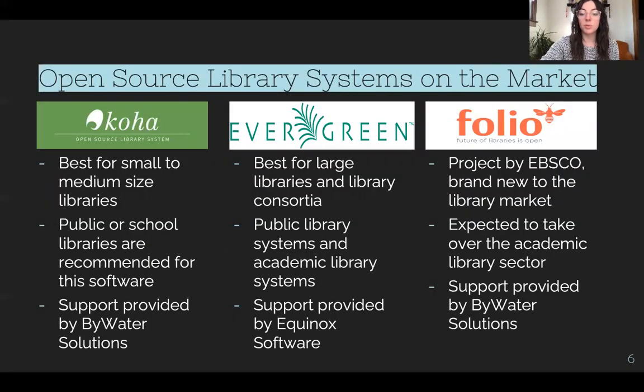The top 3 open source library systems today are Koha, Evergreen, and Folio. Koha is partnered with Bywater Solutions for support, and it currently holds the place as the most widely implemented open source library system, not only in the US, but in the world. It is best for small to medium-sized libraries and is used mostly for public or school libraries, although there are some academic libraries that use Koha.